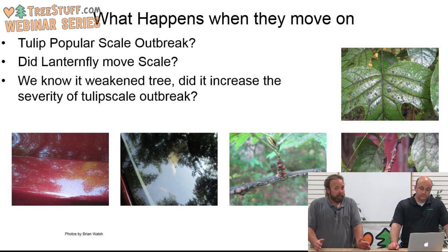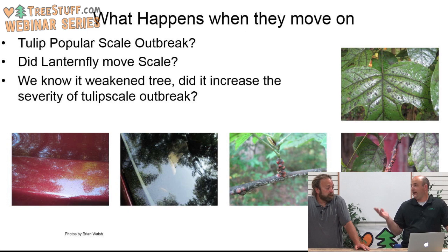So the question, Brian, I had, is the lanternfly moving? We see research that it can be moved by birds and other insects, so why couldn't it move on a large aphid? It's possible. The timing is right. We have to study it. These are questions we have to ask.